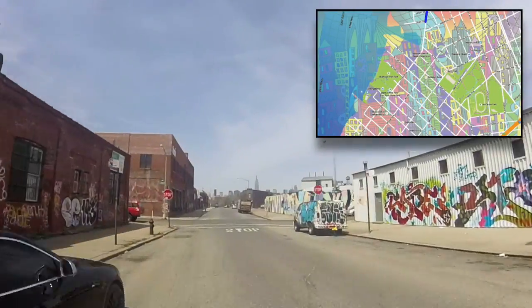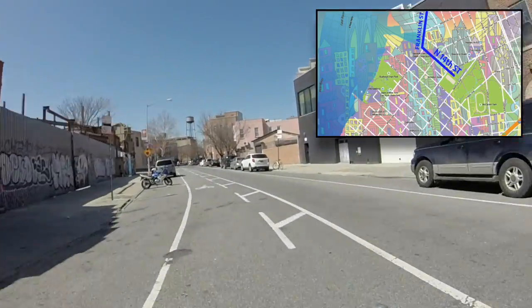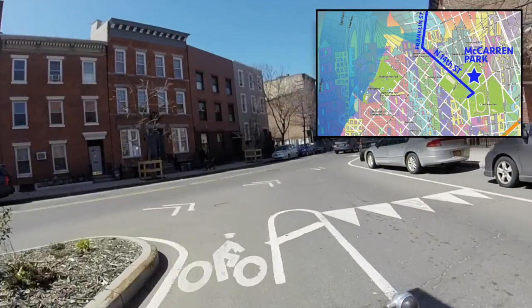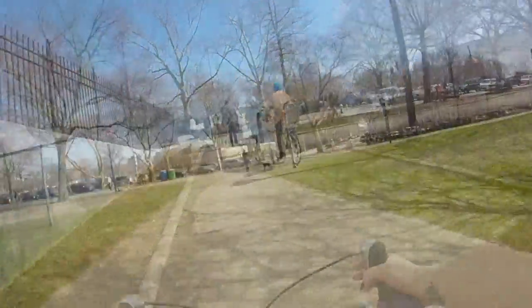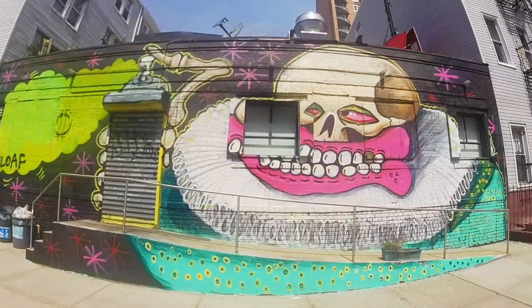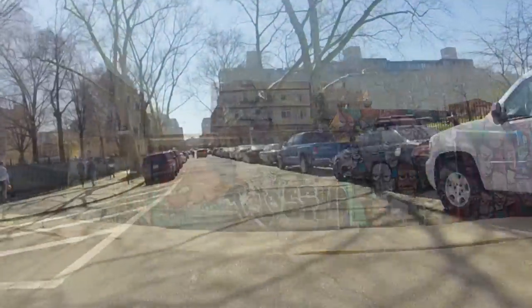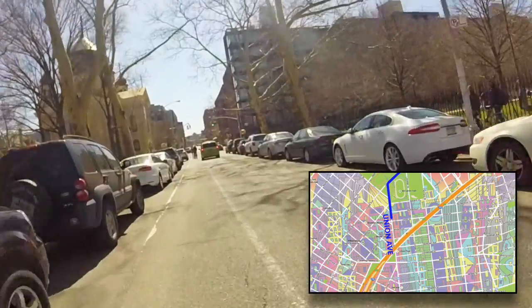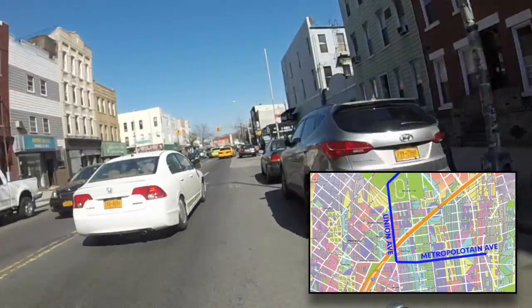Once you're done looking at all the cool graffiti, let's get out of here. So we're going to take North 14th Street and we're going to cut right through McCarren Park until you get about to the middle. You're going to take a right onto Driggs and a left onto Union Ave. South on Union Ave, you're going to go under the Brooklyn Queens Expressway, and right after you get under that bridge, you're going to take a left onto Metropolitan.